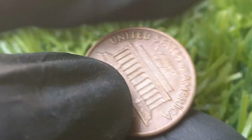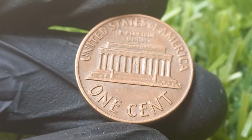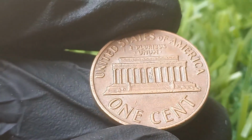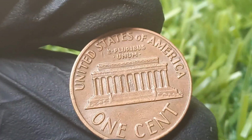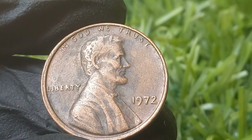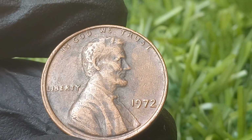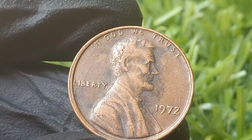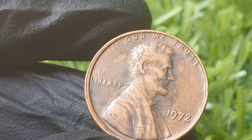As word spread, ordinary people across America began emptying their jars, digging through old piggy banks, flipping over every 1972 penny they could find. Pawn shops were flooded. Coin shops couldn't keep up. Everyone was chasing the dream of becoming the next lucky finder, and with good reason. One man's pocket change had just become a $1,000,000 miracle.